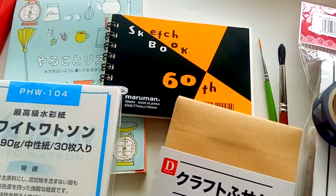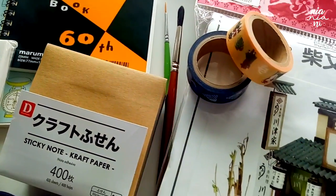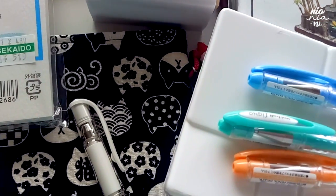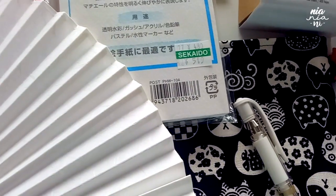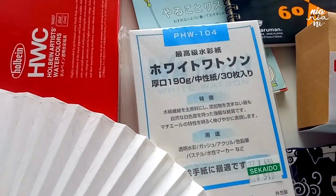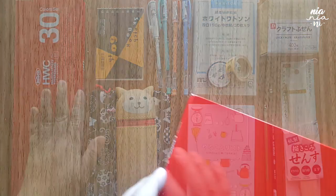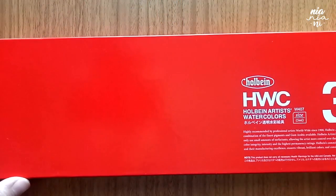Hi again, so these are the items that I ended up getting. These were from a variety of different stores, mainly Tokyu Hands, Daiso, and Sekaido, but I did get the washi tape and things from other places too that weren't necessarily stationery shops.